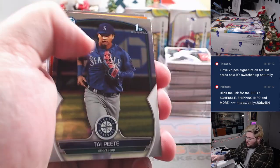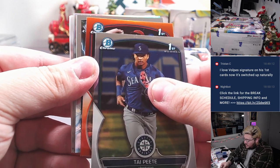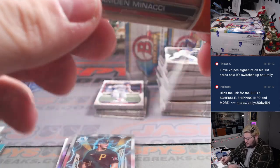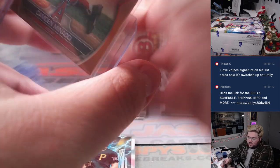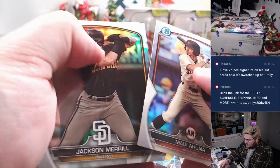Ooh, there we go. There's some orange. Nice, something low number behind Ty Pete. Gonna be a first for the Angels. Camden Menachi, 14 out of 25. Nice orange. Our lowest of the day so far, going to the Angels and Alexander. Got that one from the team random. Nice orange. There we go. Let's keep it going.